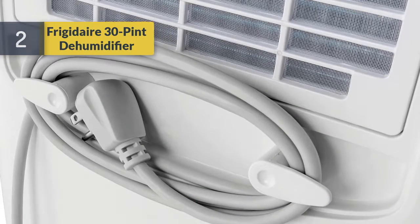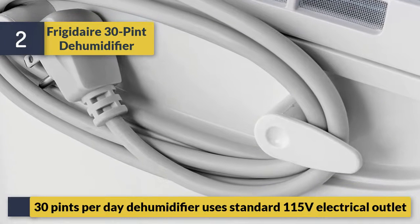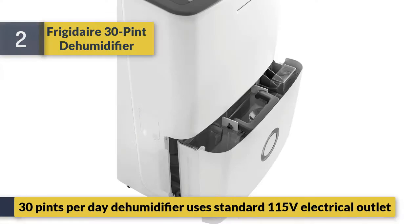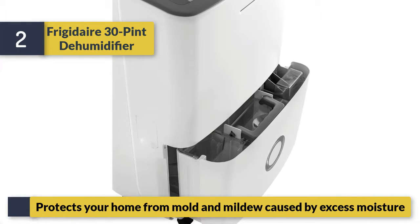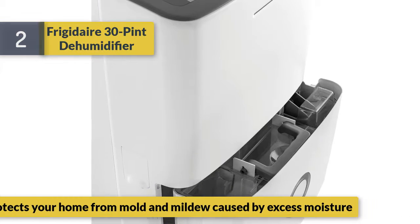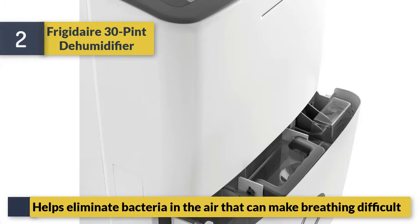Number 2. Frigidaire 30-pint dehumidifier. 30 pints per day dehumidifier uses standard 115 volts electrical outlet. Protects your home from mold and mildew caused by excess moisture. Helps eliminate bacteria in the air that can make breathing difficult.